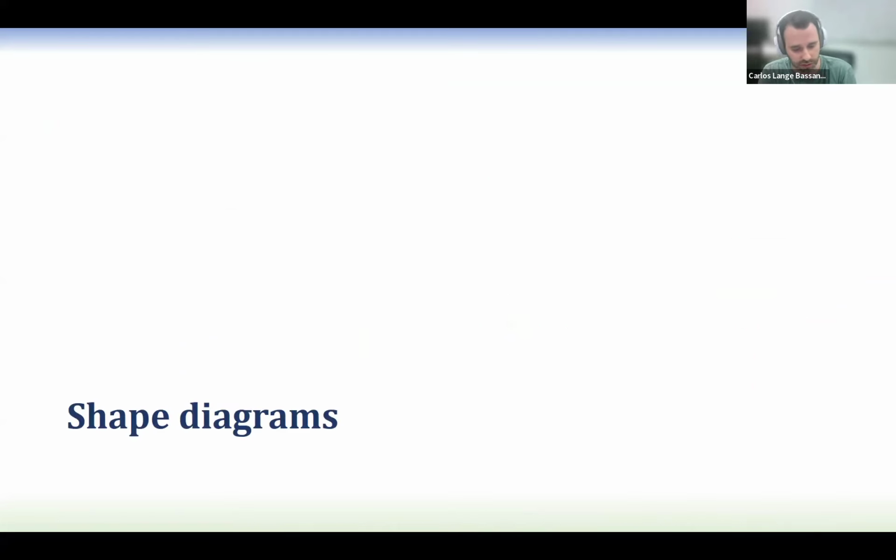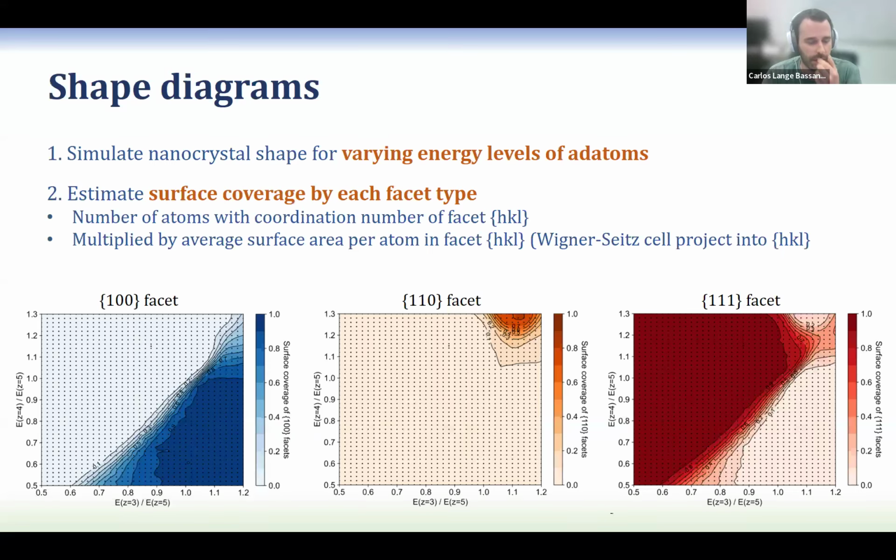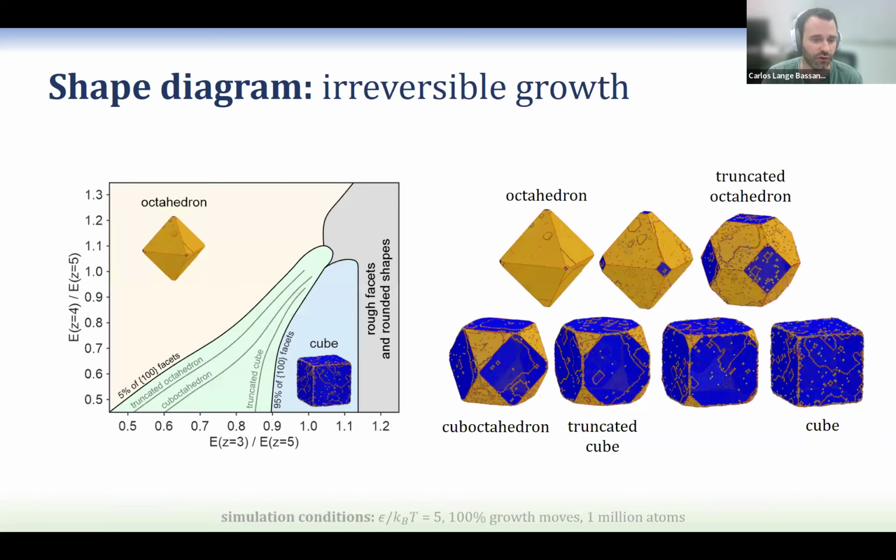Okay, now that we have this tool that scales efficiently, we have a hint: adatoms are the sites of importance to form shapes. We want to classify these shapes in what I call shape diagrams. What I do here is simulate for varying levels of energy of atom nucleation. So every point here is a simulation. And I can then estimate the surface coverage of every type of facet. When we see some regions having prevalent facets, we can use that information to build shape diagrams.